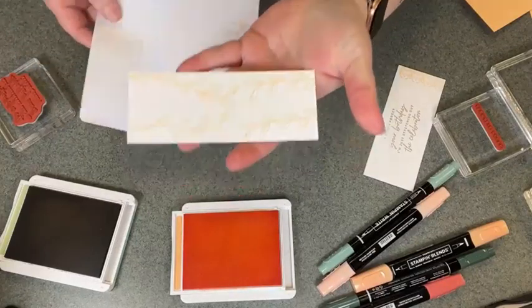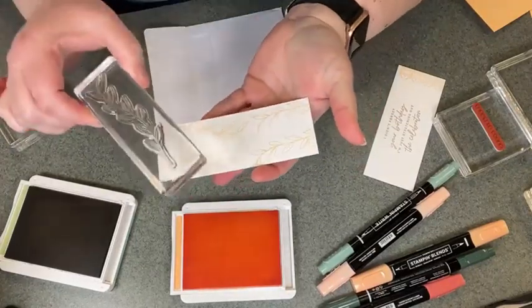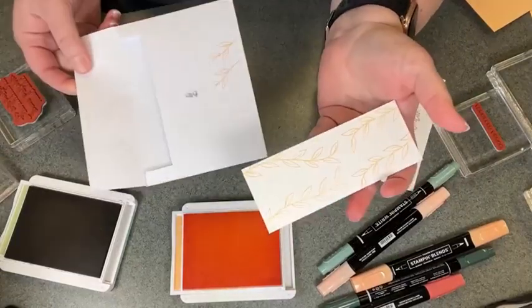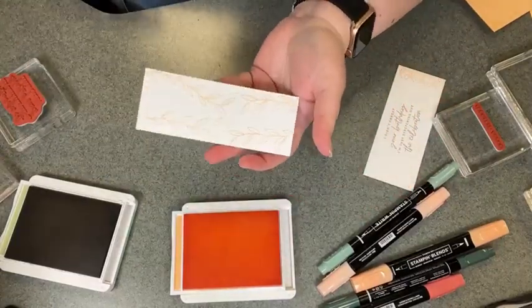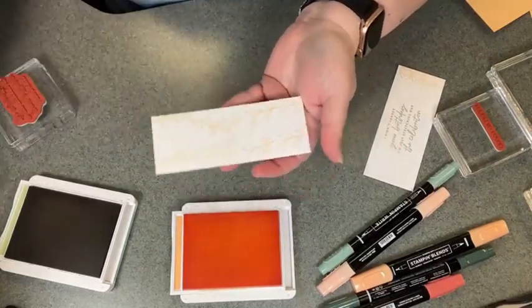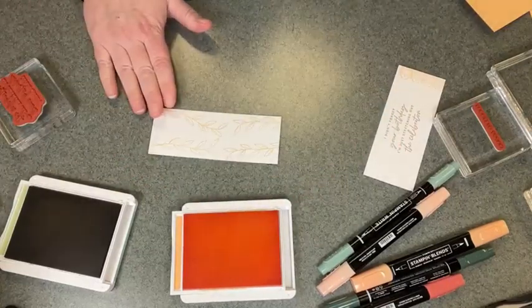Okay. You guys, I almost reached down to put this in the trash. Because I meant to grab the envelope and put it back in the trash, which is where I pulled it out of to use the scrap paper. But I was about to do that to my stamp block. That would have been fun.